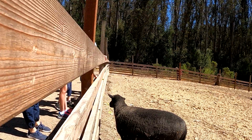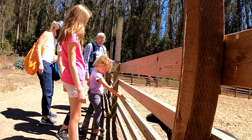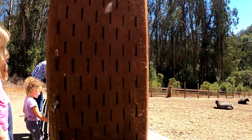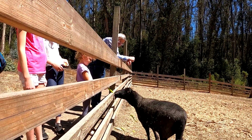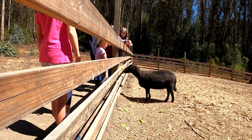We have something. Over here. There you go. Can you hang on while he nibbles? Go. Have something. What's the celery? No peanut butter to go with it, though.